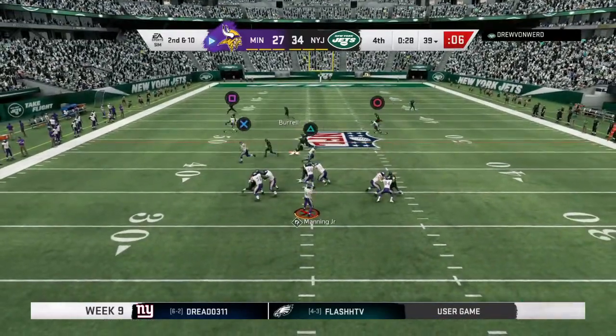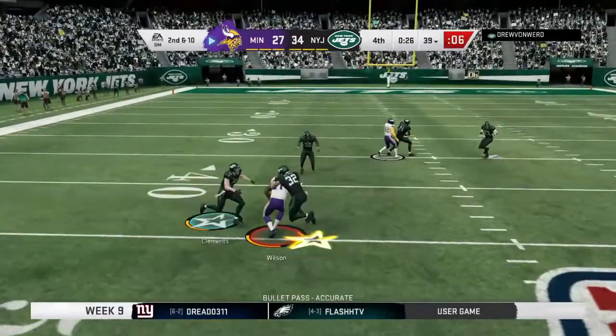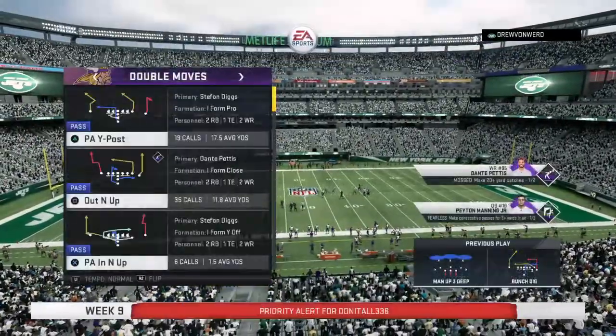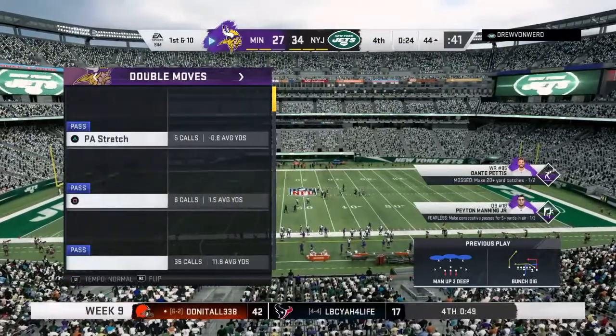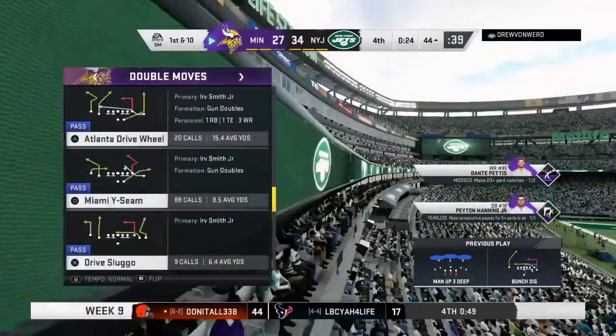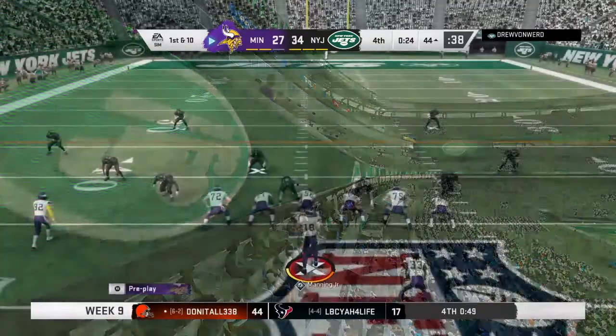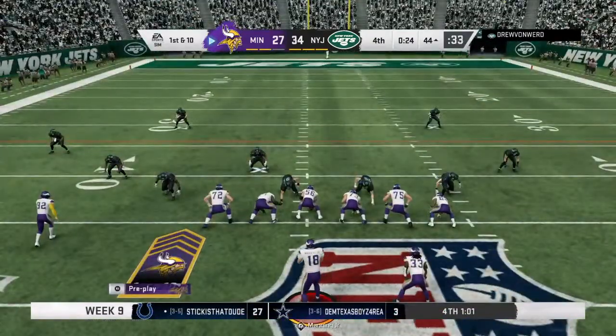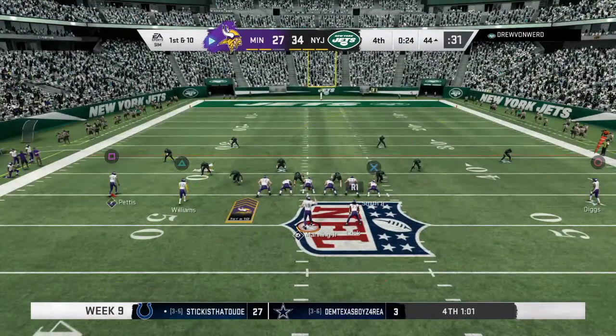Back to throw. And he completes it to Wilson. And taking it across midfield and inside the 45. The Vikings going to signal for the first of their timeouts, as they'll stop the clock with 24 seconds to go in the game. The drive continues as they search for a tying touchdown.